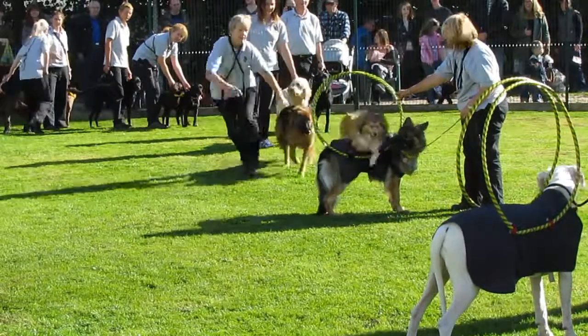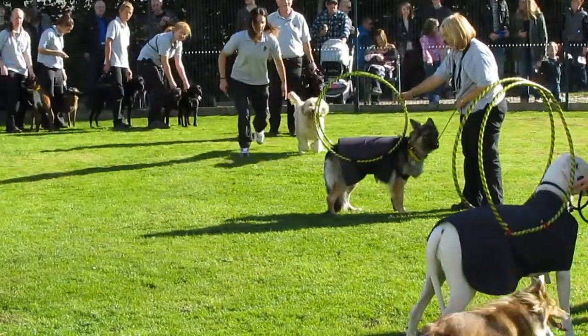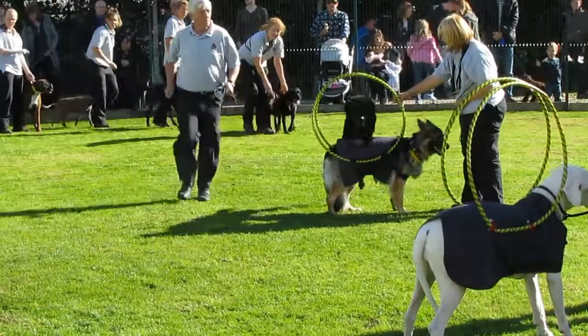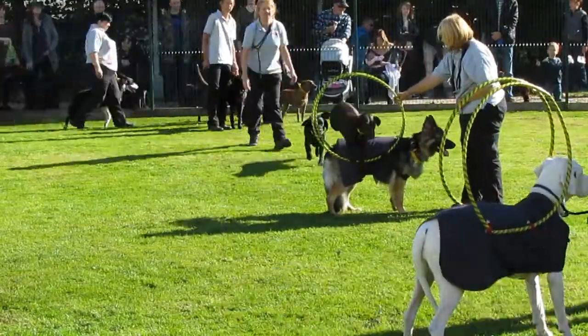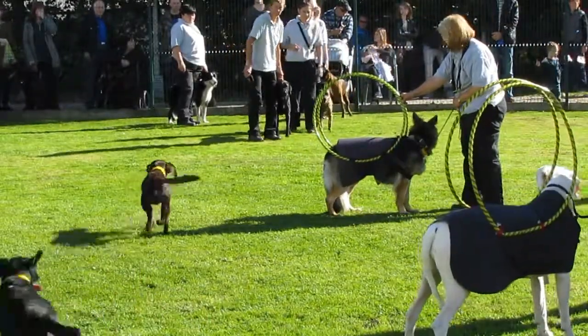Wilma, that's just showing off. That is just showing off, that. And there goes Milo, Labradoodle. There goes Jet, the Labrador Cross Rottweiler. There goes Lizzie and Betty, Betty and Lizzie. And there goes Monty.